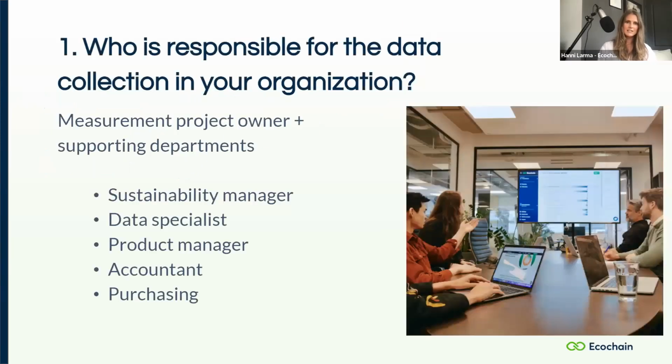Nice. So next, I think it's really important to start off with who is actually responsible for collecting this data in the organization. So who should actually be the project owner, and does this differ from company to company? What have you seen in the conversations that you have with some of our clients? Yes, what I often see is that there's a sustainability manager who is in charge of this project, and then they motivate and collect the right people who can join and deliver the data to the project. But what I also often see is that there's no sustainability manager available yet, because it's a new topic in the company. And then often a very enthusiastic person who is passionate about sustainability takes on this role. But in the end, often you see that person evolve into a kind of sustainability manager.